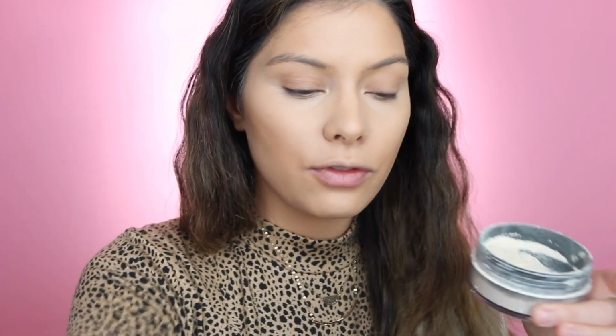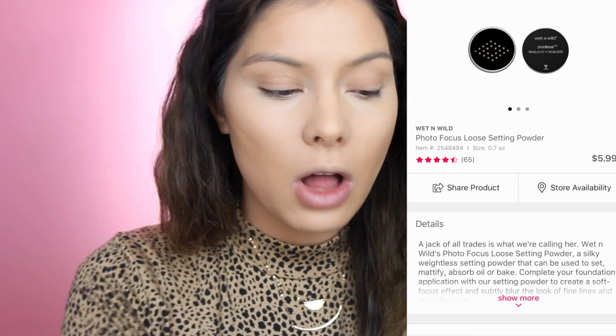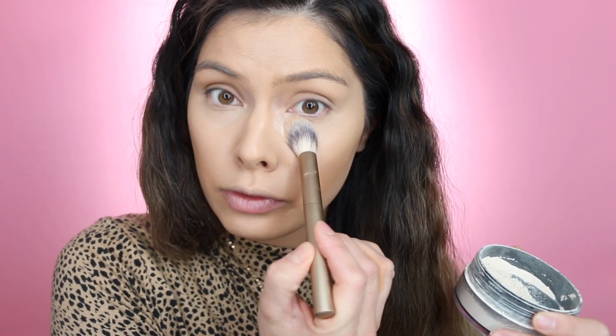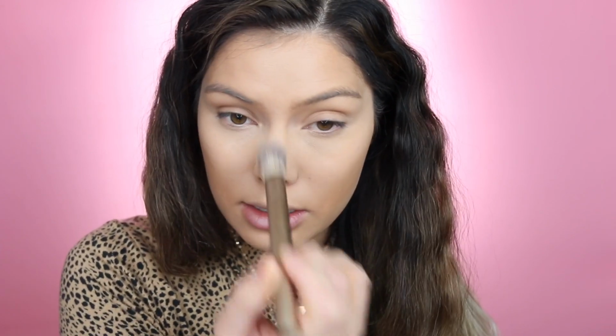Going in with this Wet n Wild Photo Focus translucent powder. This is such a great affordable option. It's only $6. It has so much product in it. And so I just take a little detail brush, something that perfectly fits under your eye, and lightly tap that concealer. It's going to set it in place and make sure that it doesn't crease or slip and slide.